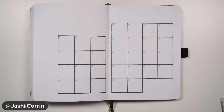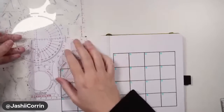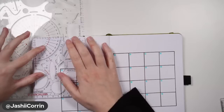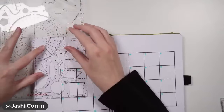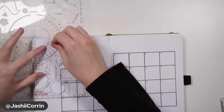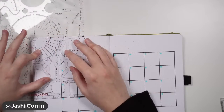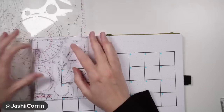Where's my stencil? I might want to do the pencil lines first, though. Okay, let's see. So, move this down a little bit. So my center point, I really like this stencil because it has all of the lines for me, so I can just line it up with the edge of my page. So the middle point is over there, which is not ideal, which does make it a little hard to do things, but you can always do that and then pull it out a little.